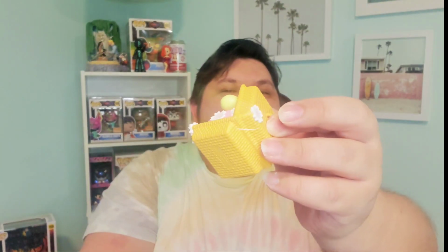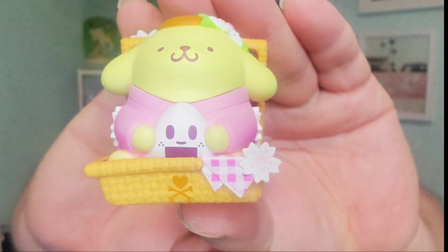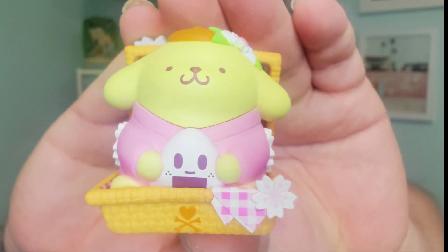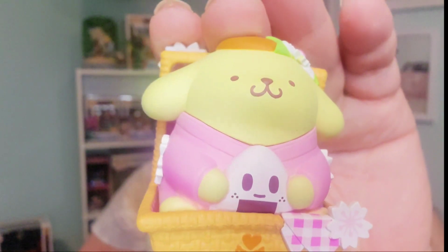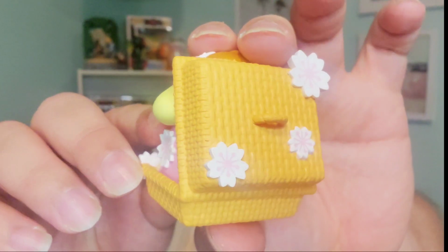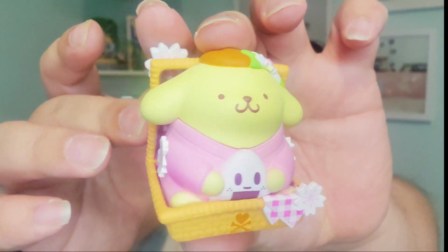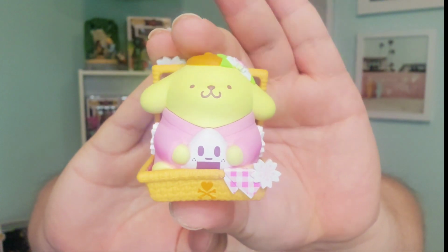Who do we have? Who do we have? It's my chunky boy himself. We have Pom Pom Purin. Oh my gosh. Look at that rice ball that he's holding. So adorable. I love the pink gingham and the cherry blossoms. He is in a picnic basket, and they are just covered in these cherry blossoms. Oh my gosh. So freaking cute. And he has it in his hat. So adorable. Love this little chunk. Yay!